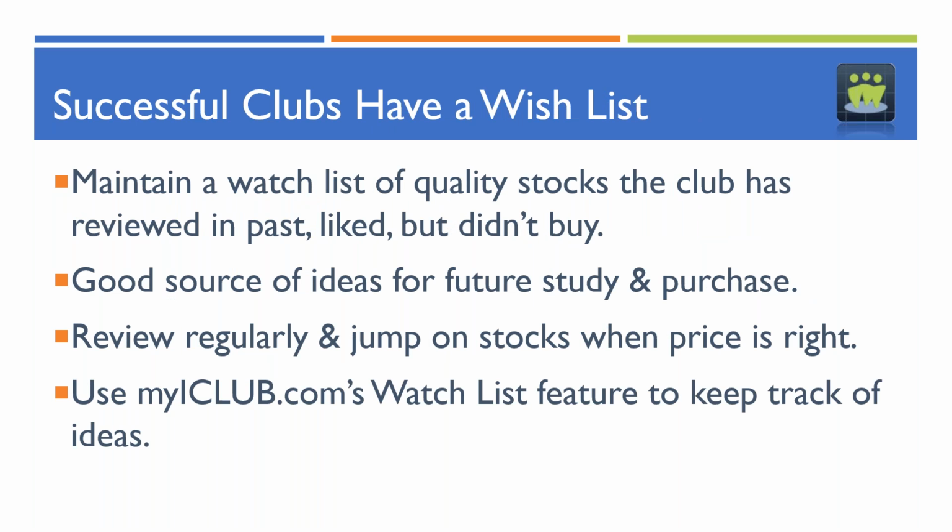Successful clubs should have a watch list or a wish list. This is a list of quality stocks the club reviewed in the past at some point, liked but didn't buy typically. This happens quite frequently, especially if you have a robust program of presenting ideas to the club. Your members should not be dissuaded from presenting a stock that seems fundamentally sound but also seems very expensive. Quality often attracts a premium in terms of price. So when that happens, move these stocks onto a watch list and then maintain that watch list and periodically review it to look for ideas for future study.